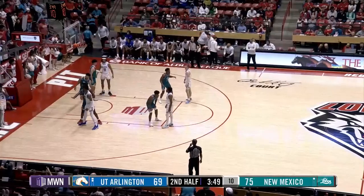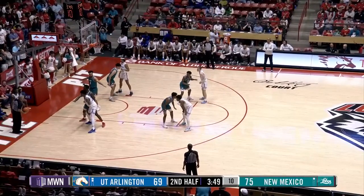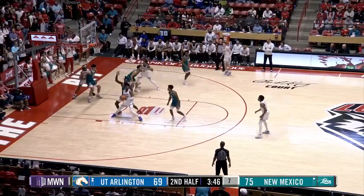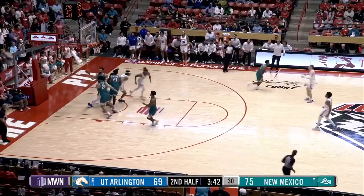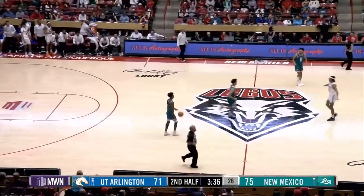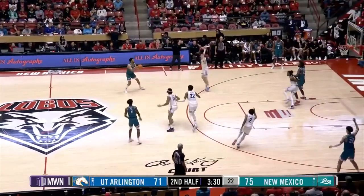UTA now down to 2 timeouts. The Lobos have one. UNM hasn't scored in the last 2 minutes, 15 seconds, as UTA has cut into the double-digit advantage. Here's Wilson spinning on the block with 5 to shoot. Goes to the left hand pass. Joseph, he has 29. Wow. It was a 12-point halftime lead. It was also led by 12 at the 8-minute mark.